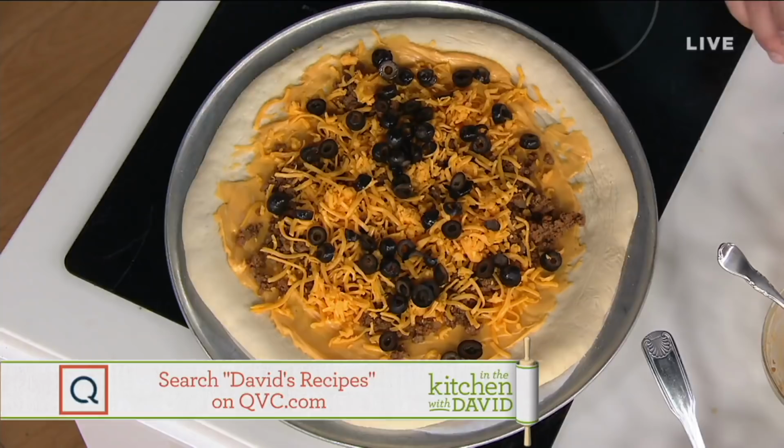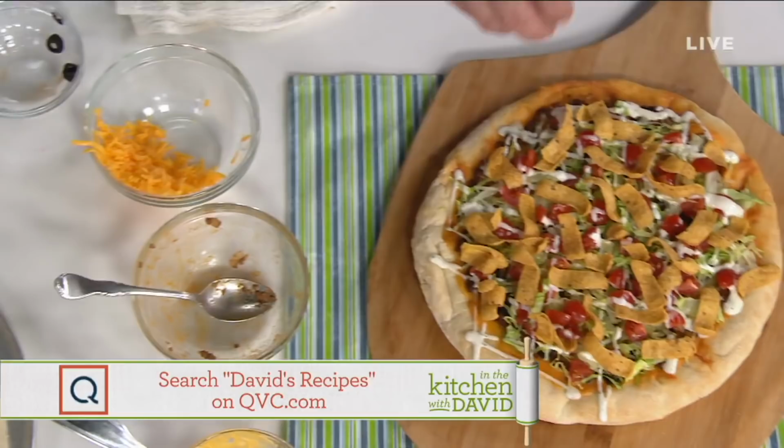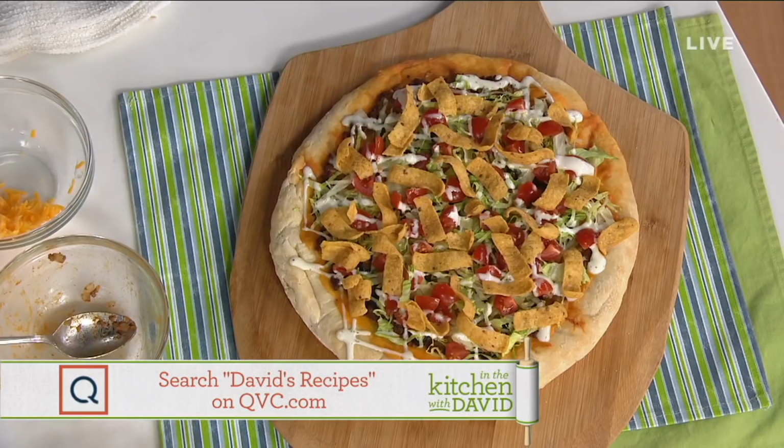Once we baked off this portion, then you're going to add to it your fresh lettuce, your fresh chopped tomatoes, corn chips, and squirt it with a little either sour cream or ranch, whatever you love. And there's your taco pizza.